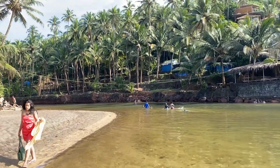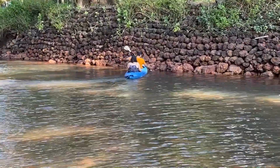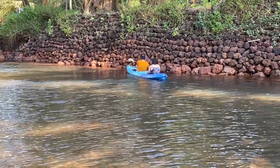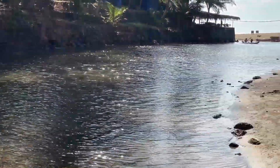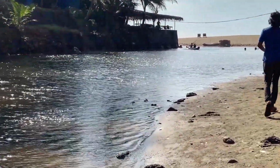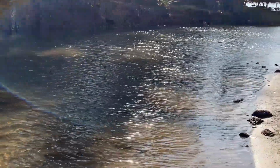Here's the tiny one. So as you can see, people are here doing kayaking. So you can kayak straight up to the other end. Beautiful.